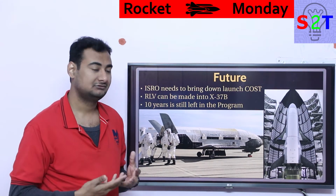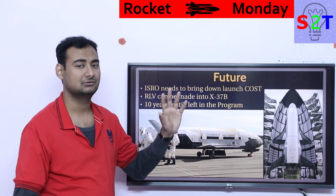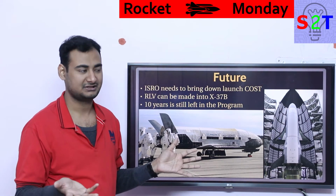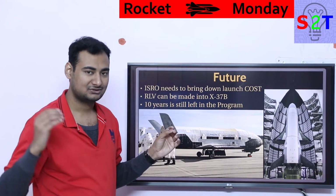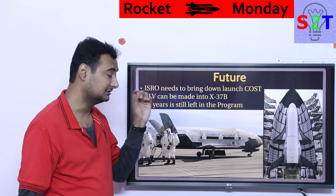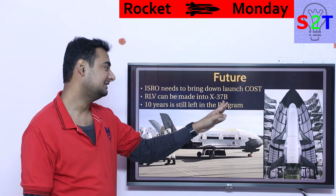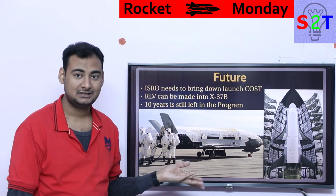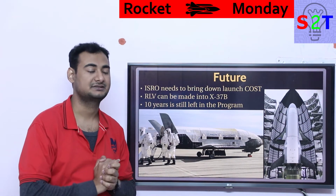Then what can be done with, let's say, the RLV? The RLV's design was done very long ago. It was built as a government project. Even though it's more efficient compared to any other system, it's still bureaucracy, so it's not going at lightning speed. So the RLV can be made into something useful. Absolutely, the most useful thing right now is the X-37B that the Air Force of America has. Now this is a space plane, quote unquote space shuttle. It has almost the same dimensions as India's system.